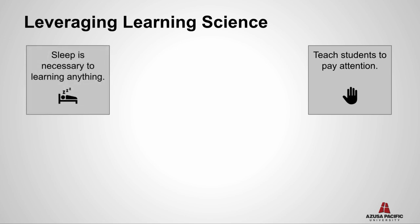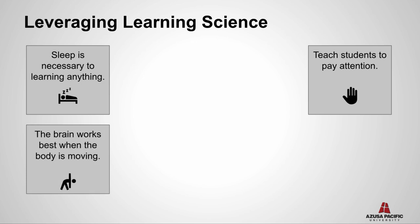Things that we've also learned in recent years from learning science is that sleep is critical to how students learn, regardless of intelligence and abilities. Students who are sleep deprived oftentimes do not perform well, and they've shown this over and over again. The brain also works best when the body is moving, and so instead of sitting for an hour listening to a lecture, it's best to move around. That's why active learning classrooms are so important in today's society.